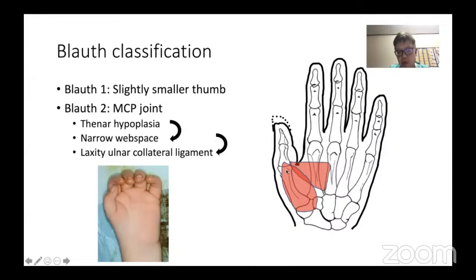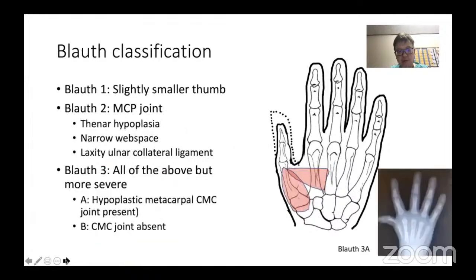And because of that, the thumb keeps trying to abduct, and this leads to a lax ulnar collateral ligament. So there is a sequence to things. So this is a Blauth 2. So the focus of Blauth 2 is on the MCP joint. Now in the Blauth 3, all of the above, but much more severe, there is much more severe thenar hypoplasia.